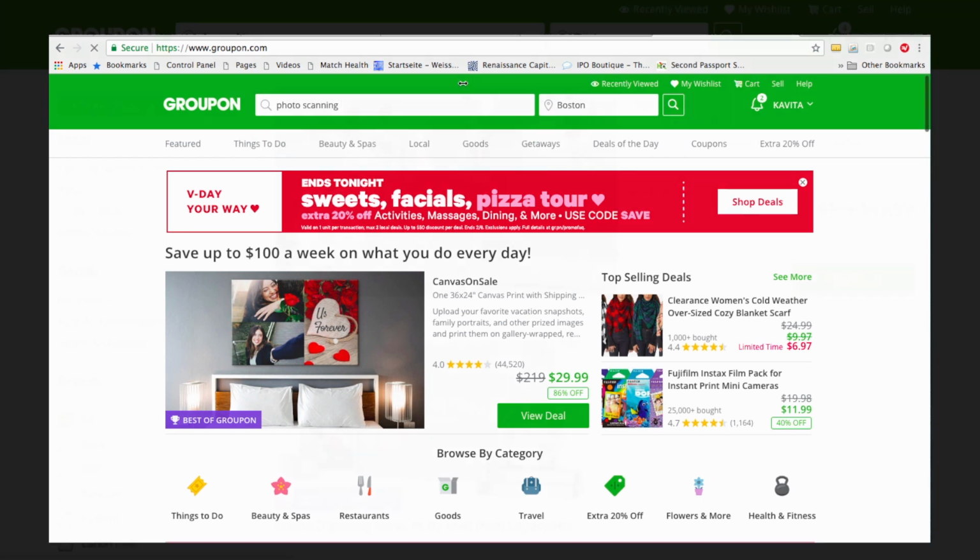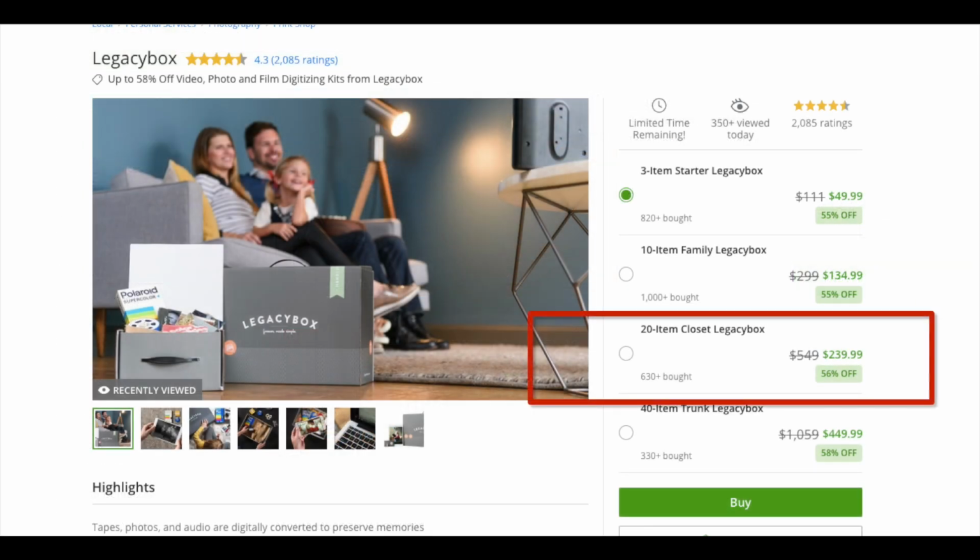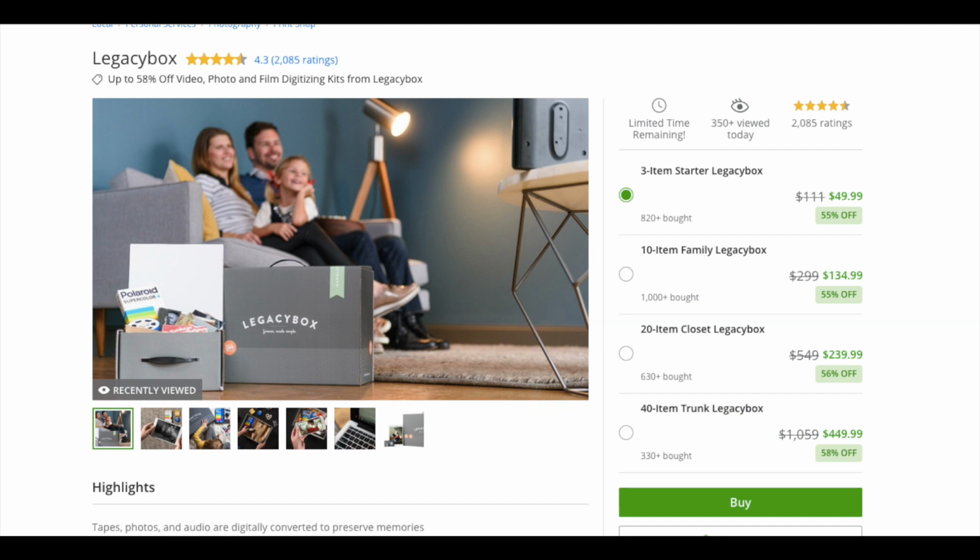I used legacybox.com to scan all of my photos and invested in the 20-item closet deal, and used it as an opportunity to convert not just my old photos, but old VHS tapes and cassette tapes as well.